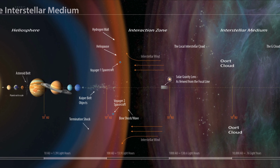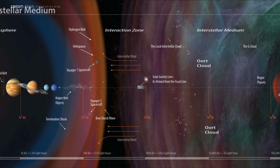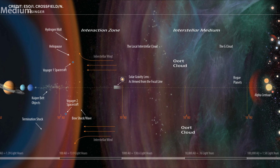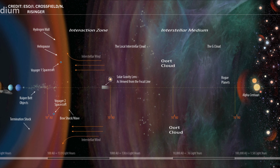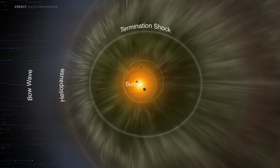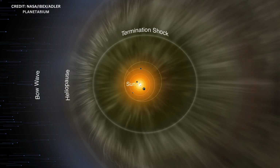Beyond the protective cocoon of the heliosphere lies the local interstellar medium, LISM, an uncharted realm filled with mysteries that influence the shape, size, and behavior of our heliosphere. The LISM is a frontier that has remained largely unexplored, despite its crucial role in determining the conditions at the very edge of our solar system.